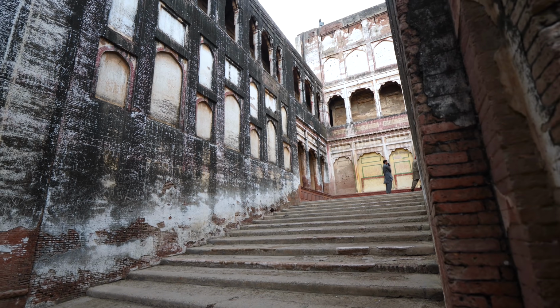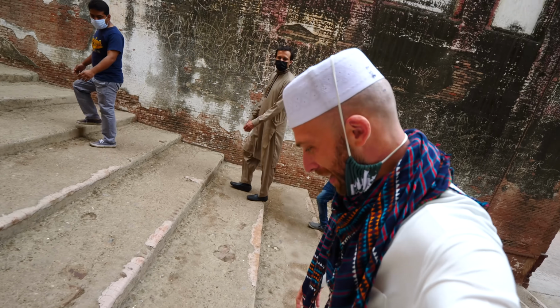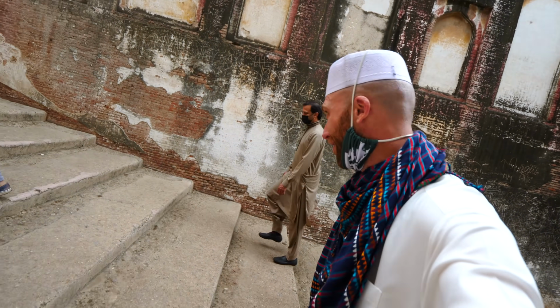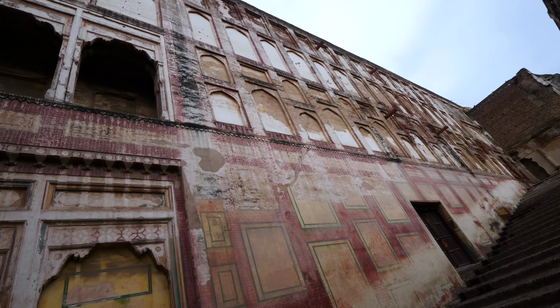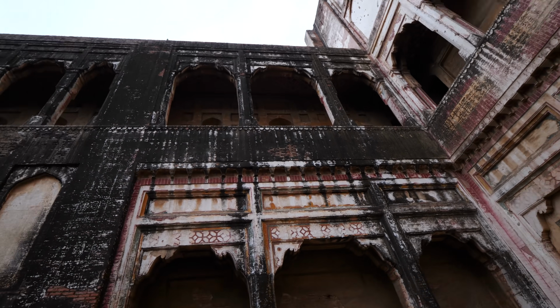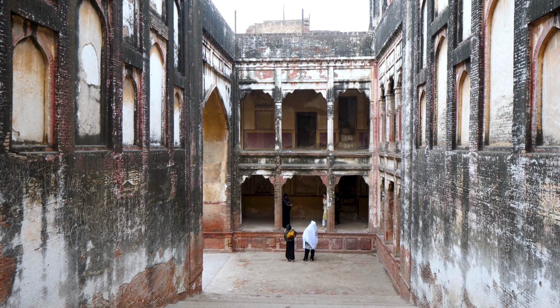These are the elephant steps. So there are 58, right? 58 steps. Incredible, huge. So look, imagine the elephant on these steps. Incredible. I love it. Massive. And then right there, obviously, that's where the slave girls basically said hi to the emperor as he came in and threw rose petals.